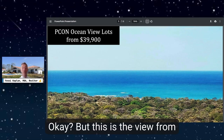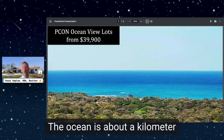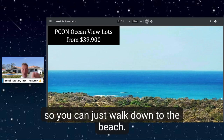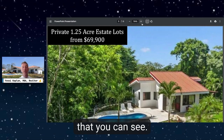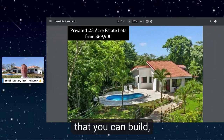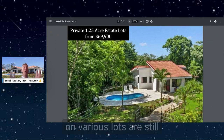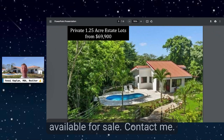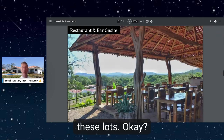This is the view from the property down towards the ocean. The ocean is about a kilometer from the property, so you can just walk down to the beach. This is a sample home that you can see. Let me zoom out a little bit. Here's a sample home that you can build, and I'll review these homes in a second. These homes you can build on various lots, which are still available for sale. Contact me. The first video will show you these lots.